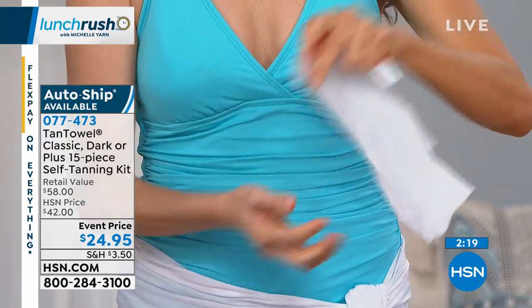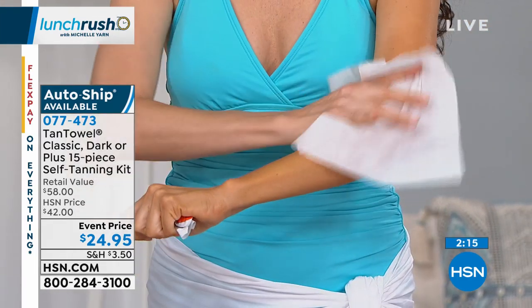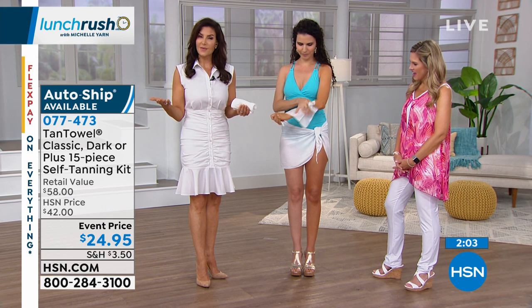And the beauty of it too, it's that 3-in-1 technology. So we're tanning, we're exfoliating, and we're moisturizing all at the same time. You don't need different bottles. We're not using oils. We're not using messy gels. Look, it's a packet. You take it out, you use it, you can save it, you can throw it away, and your tan's gonna come out in 7 days.